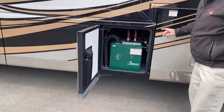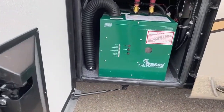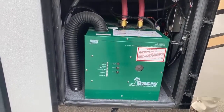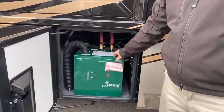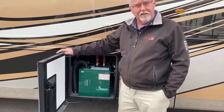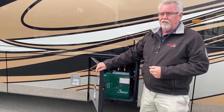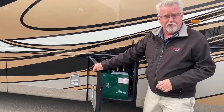This is our Oasis system. This is the hydronic heating. It provides your hot water, your furnace. The nice thing about Oasis, there are two electric elements inside, and it's actually what we're running on right now. We're not burning any diesel. It's not that cold that we need to, but with two elements, you can run it on electric in lower temperatures than you could with just a single one.